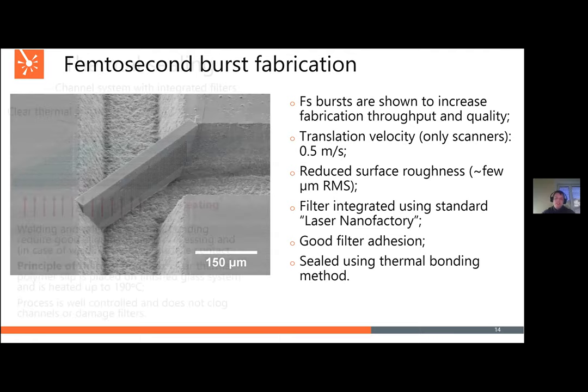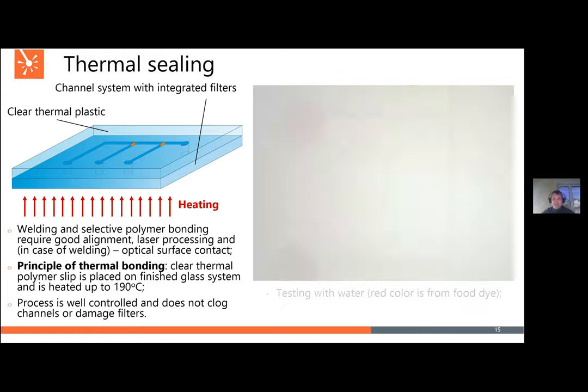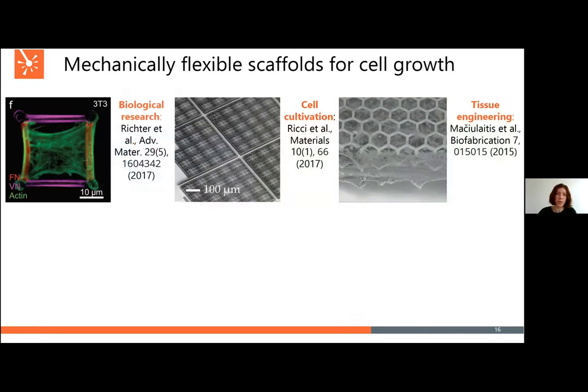So we seal these channels with thermal sealing, again to save on laser time. The idea is very simple. We put on a clear plastic cover slip and heat it up to a specific temperature. Also, because we're using hybrid organic-inorganic photopolymers, the filters are not in any way influenced by this heating. Then we have very nice sealing, no leaks. These structures were manufactured and given to our partners in Vytautas Magnus University at the beginning of April for testing.